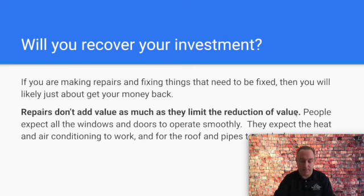And these are the things that you can probably do by yourself or by calling a single trade, an electrician to fix your wiring, a plumber to take care of the leaky toilet or the leaky tub. These are things you can do in a relatively short amount of time and aren't going to break the bank. Maybe you spend a couple of hundred to a couple of thousand dollars and you will get that money back in the sale of your house, because your house will be livable as opposed to a house that's broken. No one wants a broken house.